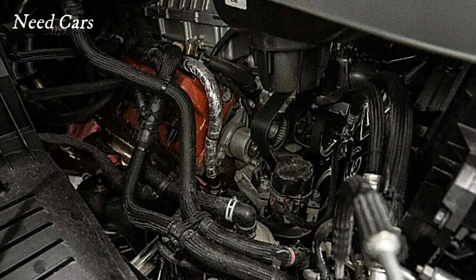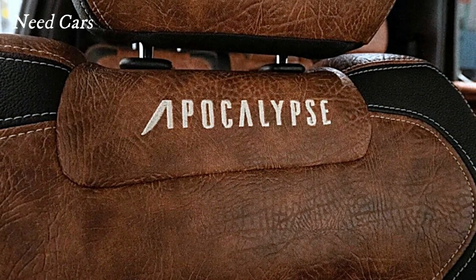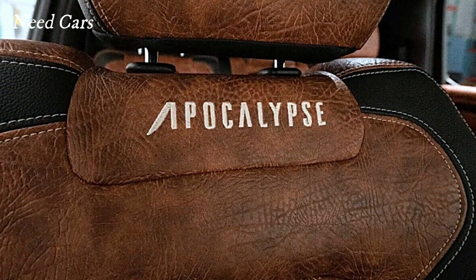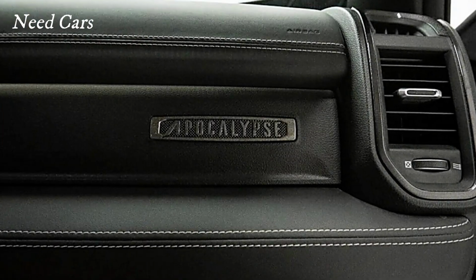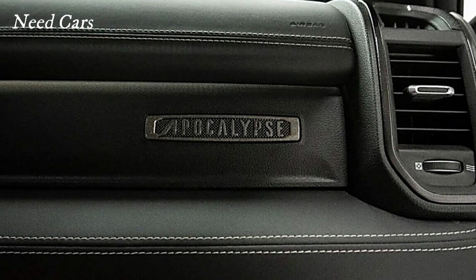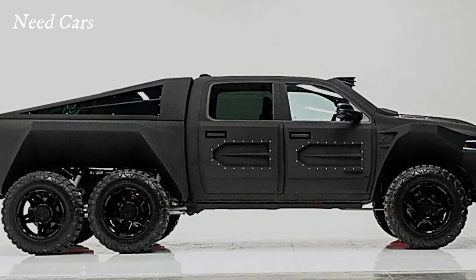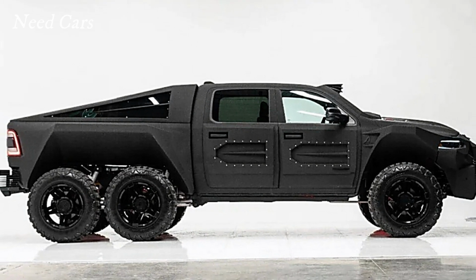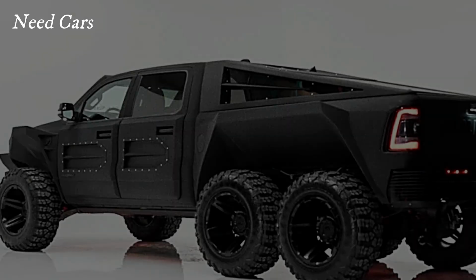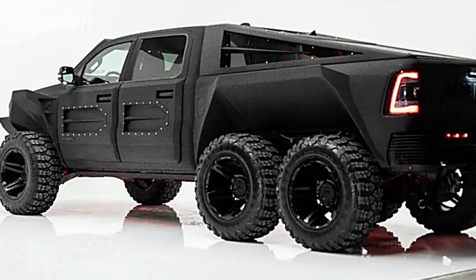Of course, it's not just the looks that make this truck a standout, it's also the power under the hood. The 2024 Apocalypse truck is equipped with a 6.2-liter V8 engine that delivers over 500 horsepower, allowing it to conquer almost any terrain with ease. Whether you're accelerating from 0 to 60 miles per hour on the highway or climbing a steep mountain trail, the truck's performance capabilities are truly next level. The powerful engine is paired with heavy-duty suspension and upgraded axles to ensure that the Apocalypse truck can handle even the most extreme off-road conditions.